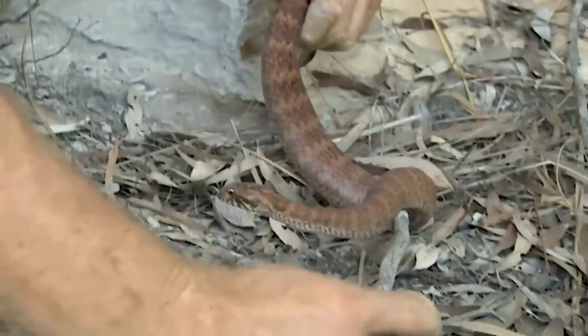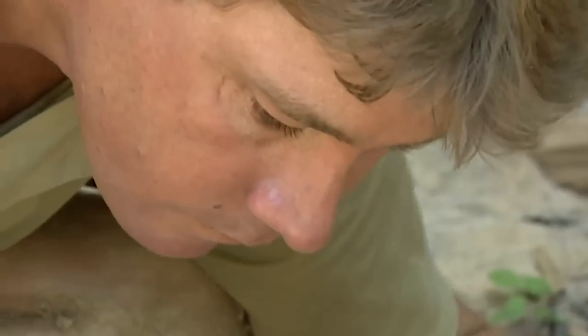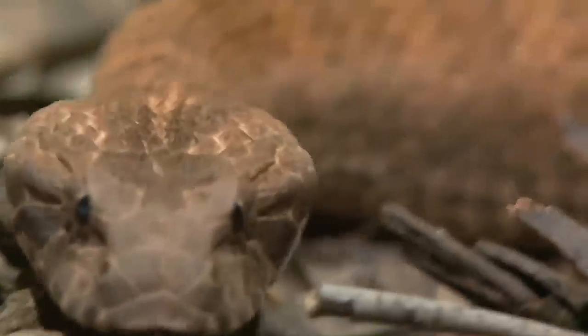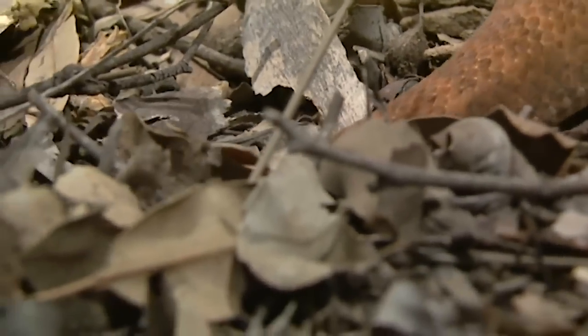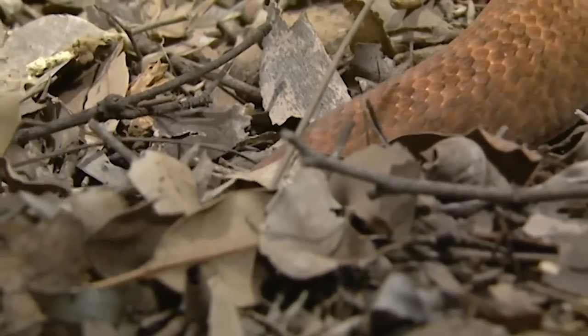Now, the death adder's also got a very good set of fangs. A lot larger than any of the others that we're going to take a look at. He's settled down nicely, straight back under his leaf litter. It's important for me to remember that I'm a visitor in his territory and this is his environment, so I better get out of here because I've got a heck of a climb before sundown.